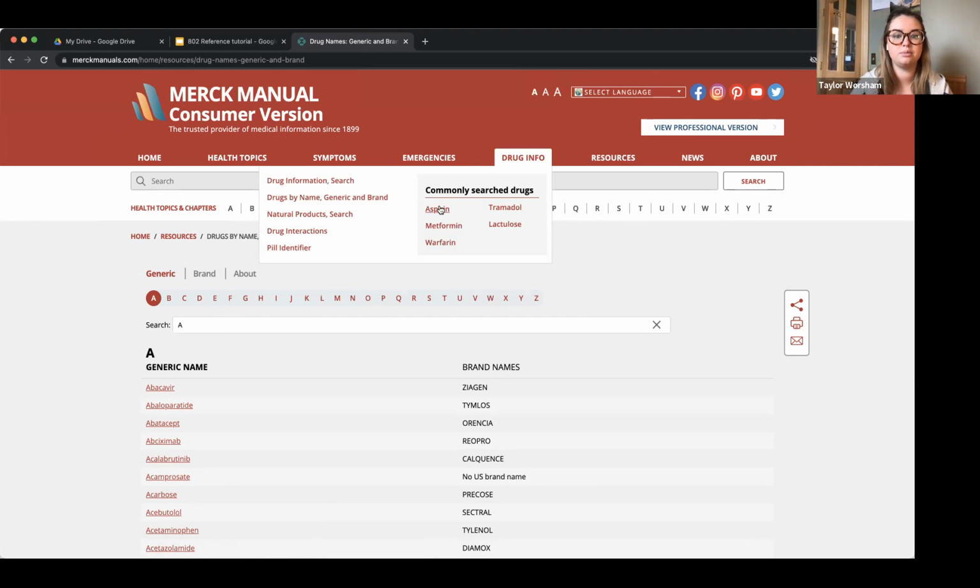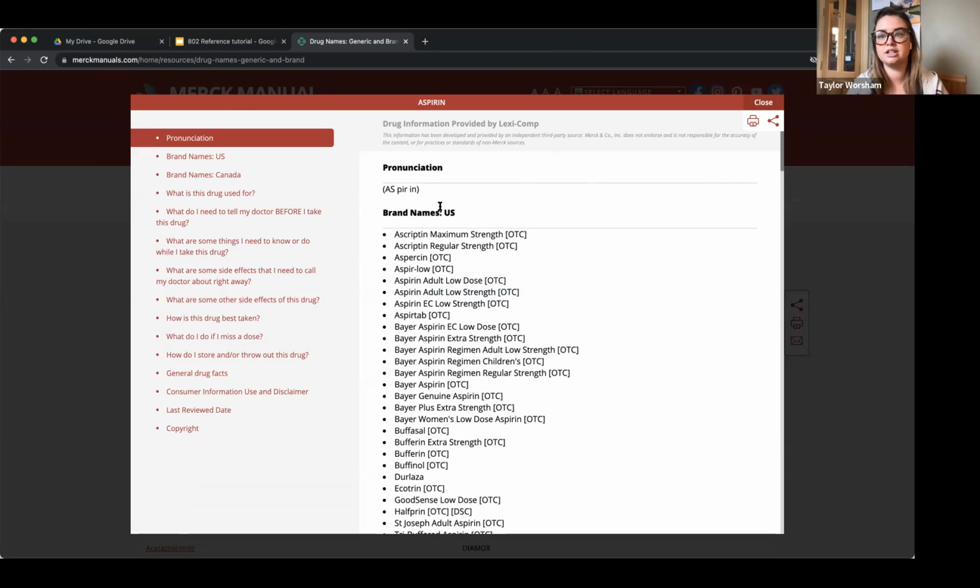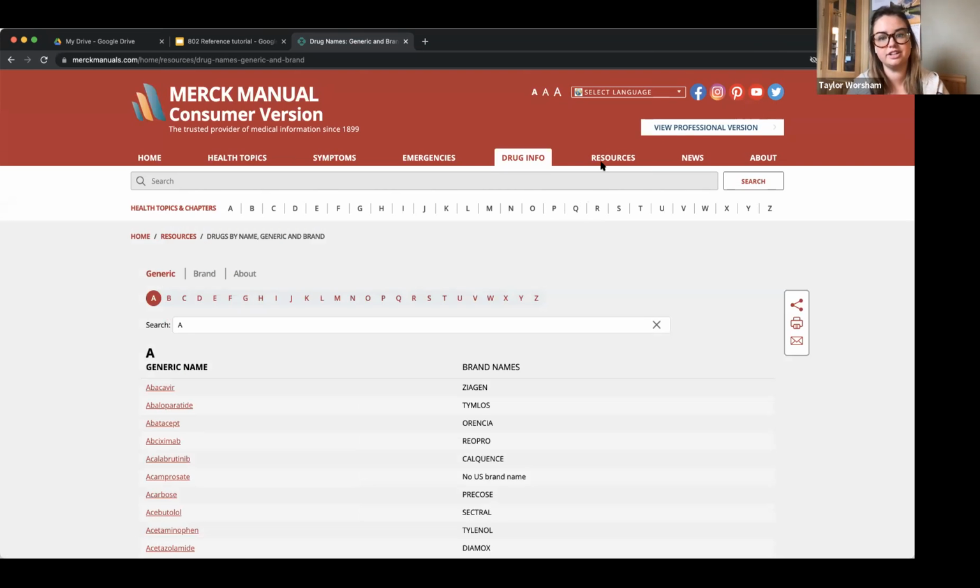I'll go to this commonly searched drugs, and I'll just say this with pharmaceutical information specifically, along with regular health information, it's great to evaluate what the source of this information is and see who it's coming from and what their motive is for providing it. And if you do a quick Google search into Lexicomp, you will find that this is a health education website. The company does not sell pharmaceuticals, but it consults with medical professionals on medications. We'll not explore that too much, but that's the gist of it.